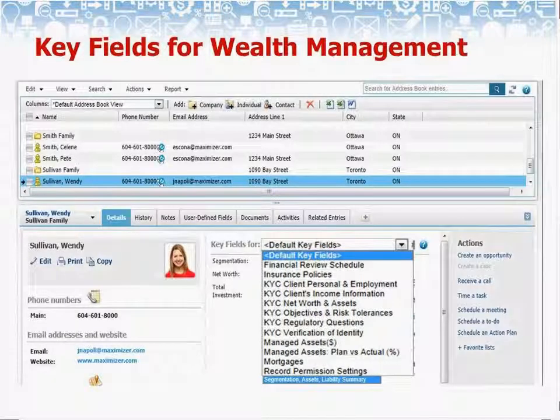You heard me mention out of the custom fields comes the views into the information. So we've started to build out key fields, and we've included about 12 different lists of key fields in this version 1.0. So you're seeing we have a list of key fields for the financial review, for insurance policies, all the different KYC information, managed assets, mortgages. All of this, again, is intended to capitalize on the data that we're putting in the system and giving you the instant view into the most relevant information you want when your client phones you up.